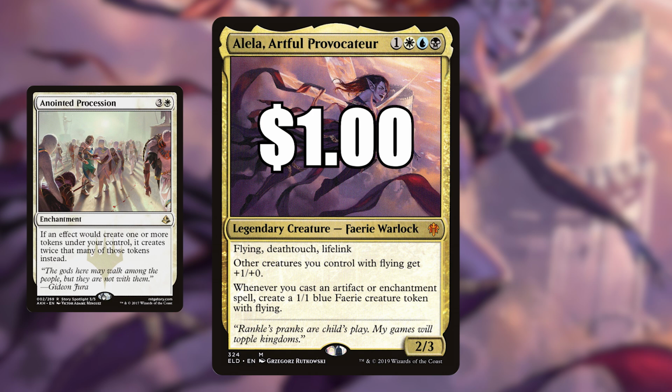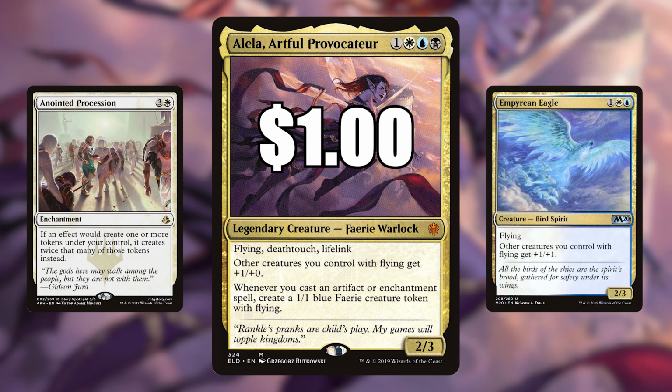But what else is good as well? My type of card, 43 cents, is Empyrean Eagle that will just give all other creatures you control with flying +1/+1. Still a very, very sweet card, Anointed Procession is. It may be slightly out of some people's budgets, which is totally understandable.